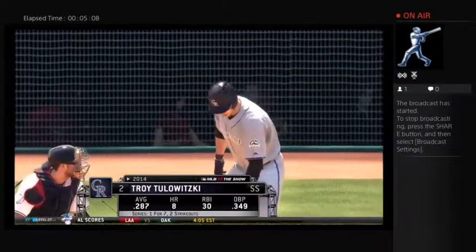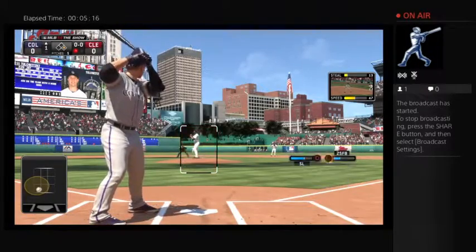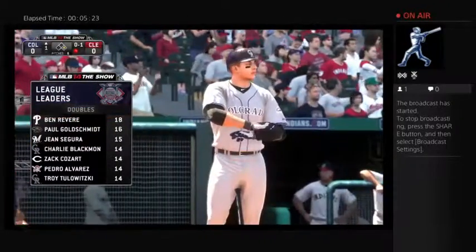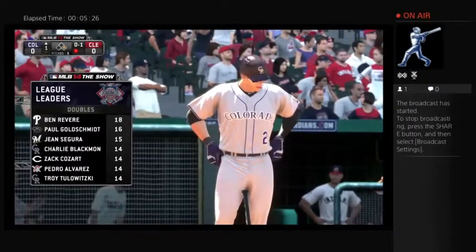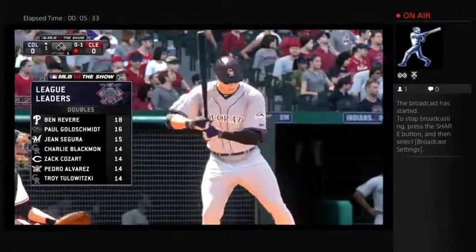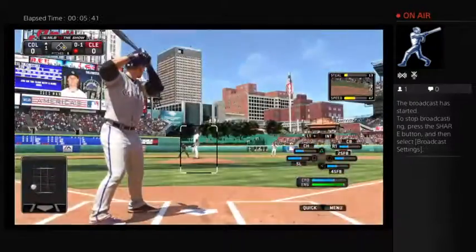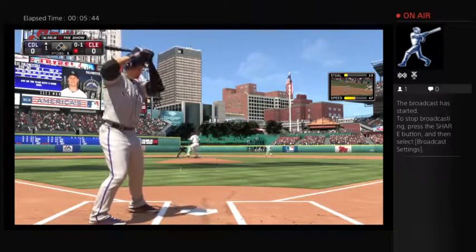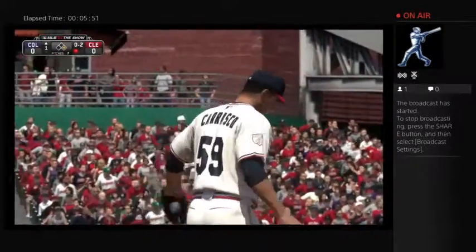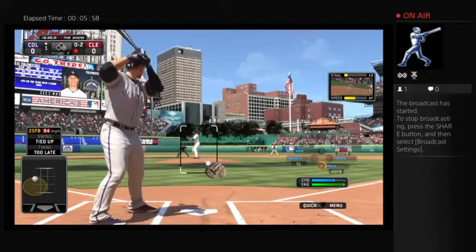Troy Tulowitzki will stand in here, and like so many others, hitless in the shutout last night. And looks like he got the call there on the pitch inside. It's 0-1. And Tulowitzki can't come up with that one as he falls behind 0-2 now. Yeah, and it doesn't look like he's trying to get a ground ball here. He's coming right after him, trying to get a punch out. Runner at first here, one man out.